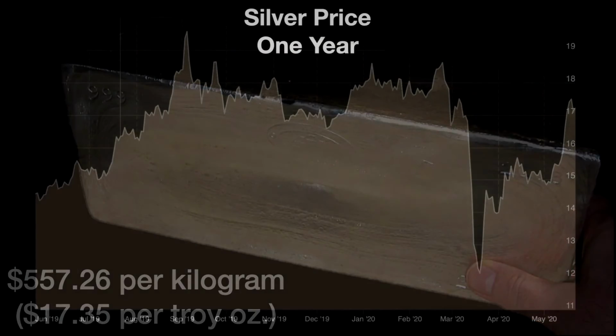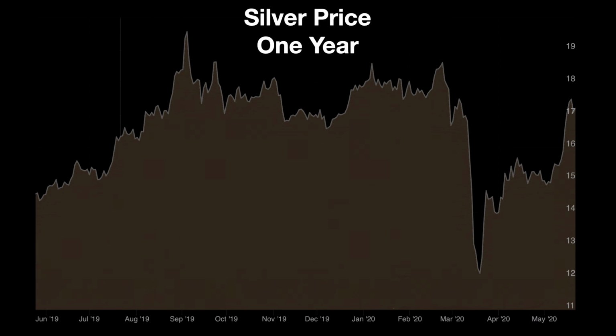The price of silver changes, sometimes rapidly, and that really depends on supply, demand, economic and political conditions, and other things. You can see here the last year's price fluctuations, and specifically you can see that silver took a pretty sharp dip in the late March and early April because of the current medical situation that we're in right here. But it's back up to a little over $17 now.